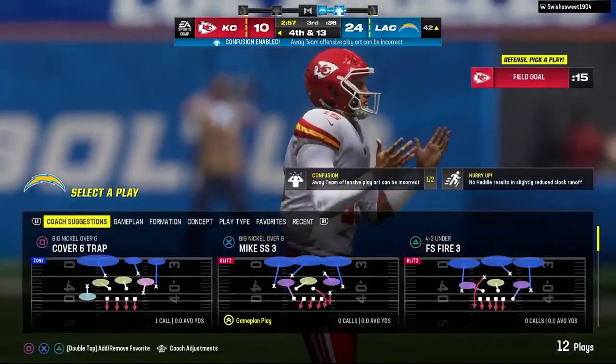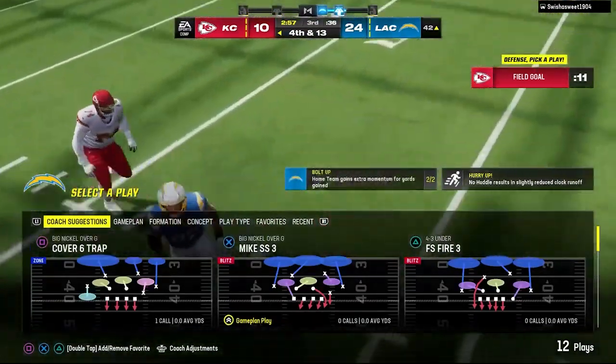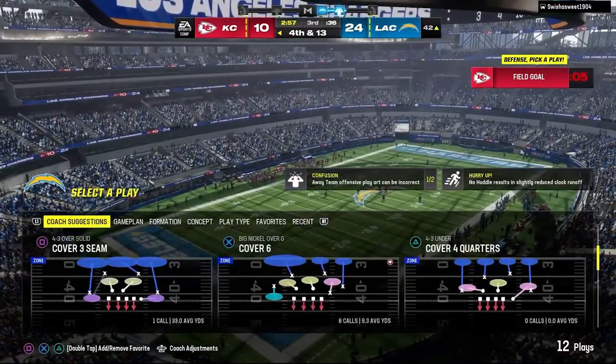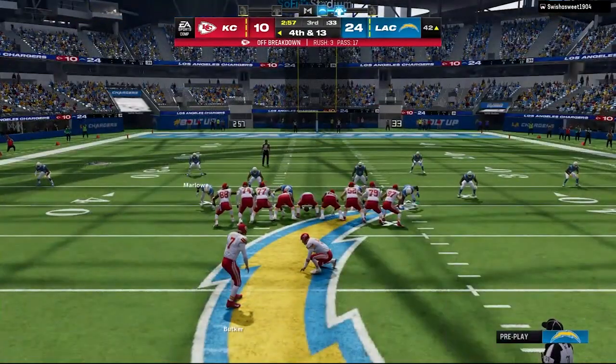So another incompletion there. He's hitting on fewer than half his pass attempts in this one, and that is not a winning formula. Yes, let's make sure we give a little bit of credit to the defense here. They're giving him a lot to think about, a lot of different looks, and he seems a little bit confused trying to complete passes.